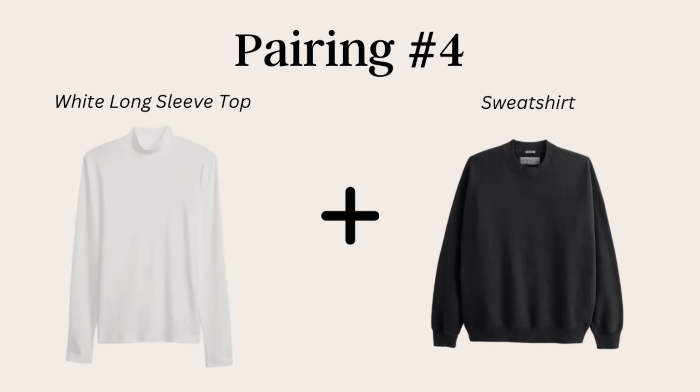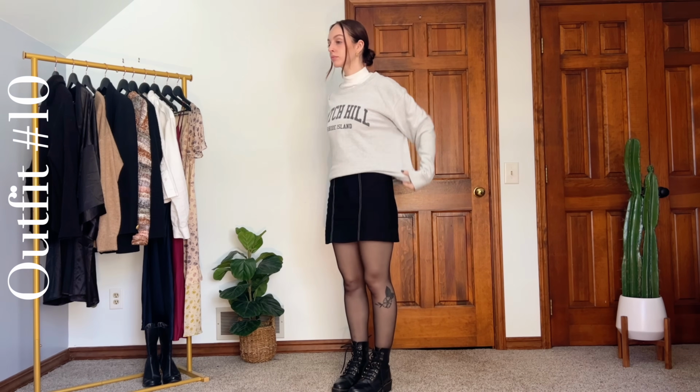I think this might be one of my new favorite things, mixing a super feminine print with just black. I think it's amazing. This is for my comfy, cozy girlies out there. We have a white top and then a sweatshirt. I did a different sweatshirt for each dress just because I had some that went with each of them. And oh my god, I love this one. So cute, so warm, and so casual. This is my ideal look if I could wear this every day.